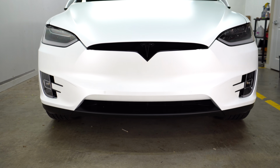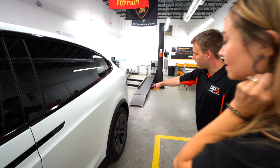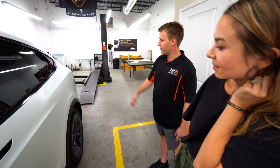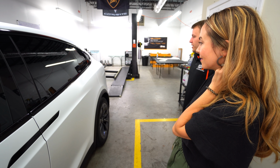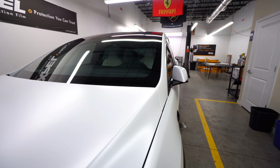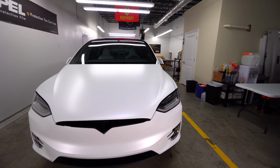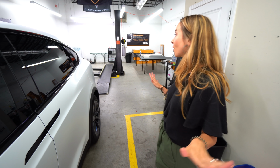Body lines of the car really pop out with a stealth wrap. A lot of people don't even notice this middle body line between the tail lamp and the bumper, but once the stealth wrap's on the car, you notice all the curves, all the body lines. It really makes you realize what a great job Tesla's done of designing the shapes of the different panels of the car. Yeah, it's beautiful. It really looks pearl now, more pearl than before.